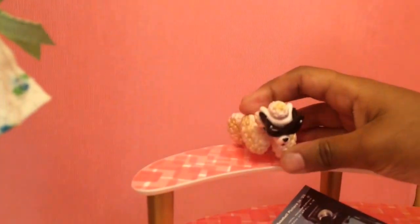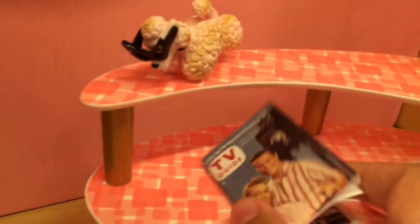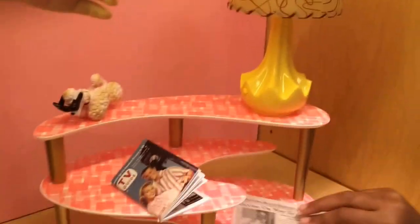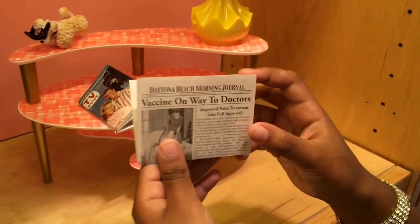What's that, Jada? Oh, that's like a little thing. A little poodle. Poodle. Yeah, with glasses. Magazine. Oh, the lamp is nice. Oh, TV Guide. I remember those. And then this is the newspaper.